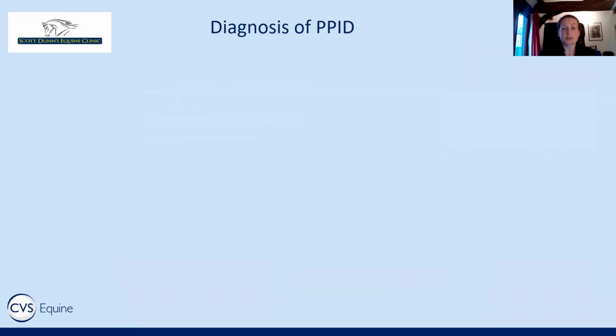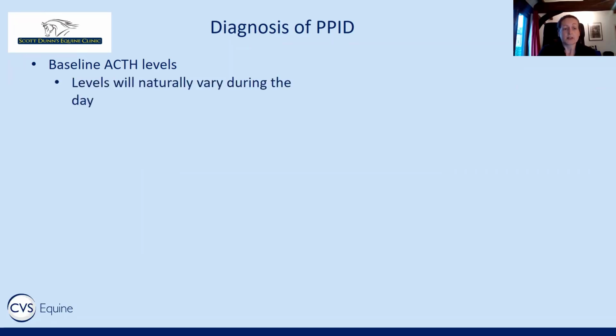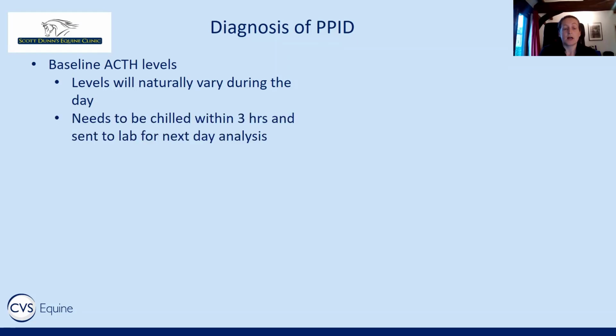So how do we go on to diagnose PPID? So the first thing we're going to look at is a hormone called ACTH. So ACTH is one of the hormones produced by the pars intermedia, and luckily it's one that we can fairly easily measure as well. So those levels of ACTH will naturally vary during the day, so it's really helpful, especially from a monitoring perspective, if you try and arrange your blood sampling at the same time every day.